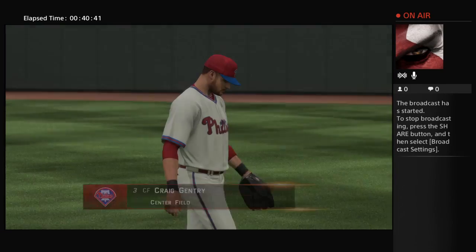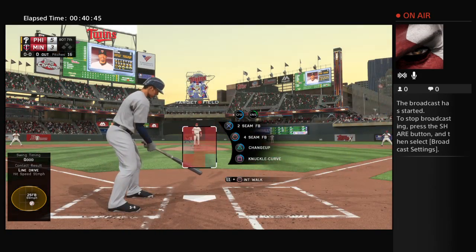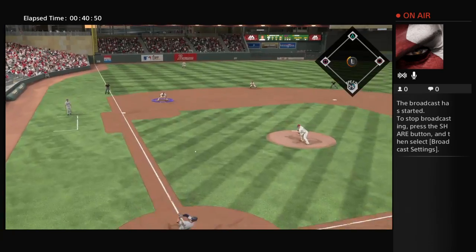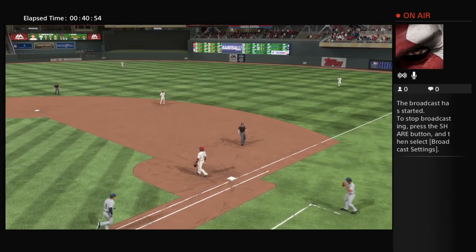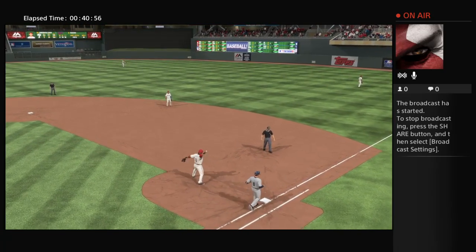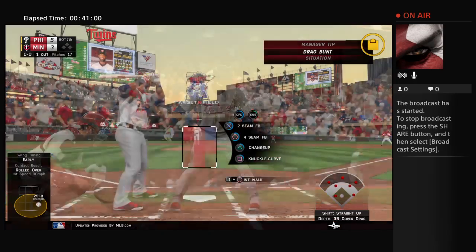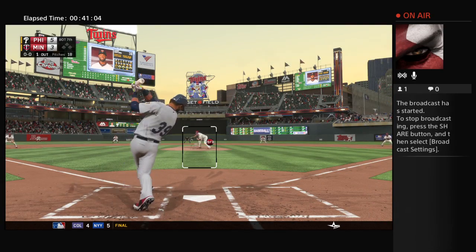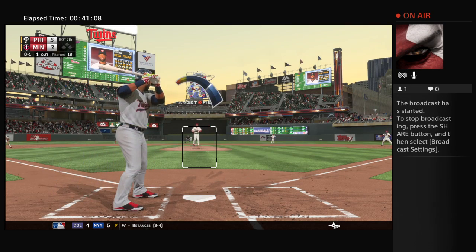Craig Gentry will stay in the ballgame as he takes over in center. Now playing center field. Kurt Suzuki will dig in here, 1 for 2. He's singled and grounded out so far. Left side. And he's retired, 1 away. Danny Santana stands into the box. He's 0 for 2 so far in this one. He slaps that one away, and the count will be 0-1.